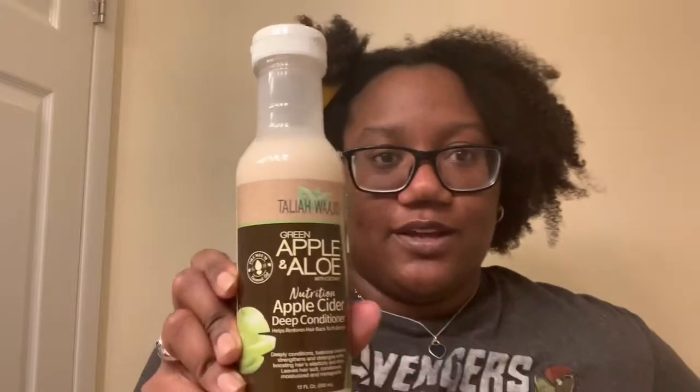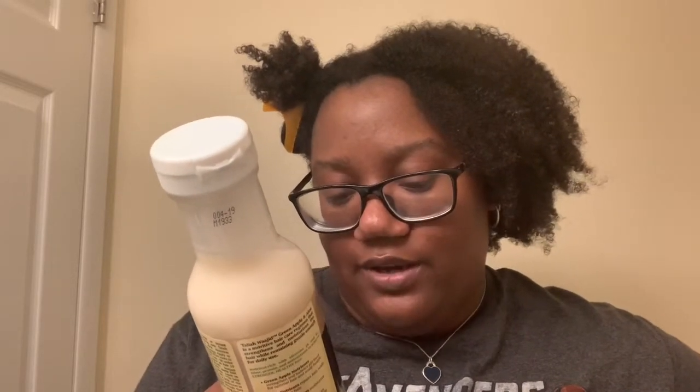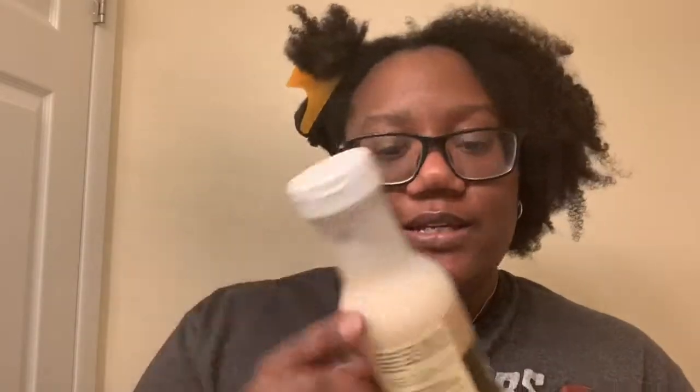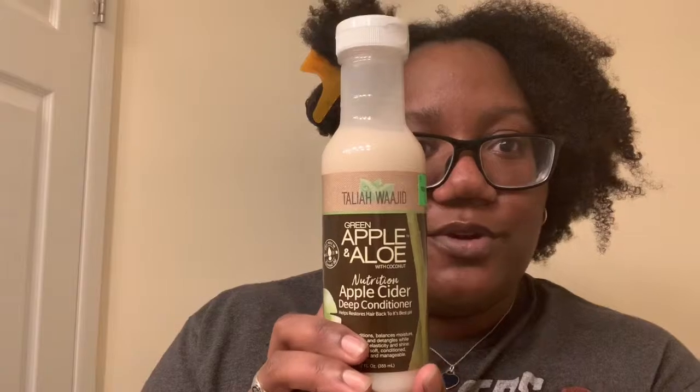Today I'm going to be doing a review on the Taliah Waajid Green Apple and Aloe with Coconut Nutrition Apple Cider Deep Conditioner. This is what it looks like in the bottle. The claims of this product are that it deeply conditions, balances moisture, strengthens, and detangles while boosting hair's elasticity and shine. It's supposed to leave the hair soft, conditioned, moisturized, and manageable. It comes in a 12 fluid ounce bottle, and I got it for $10.99 at my local beauty supply store.